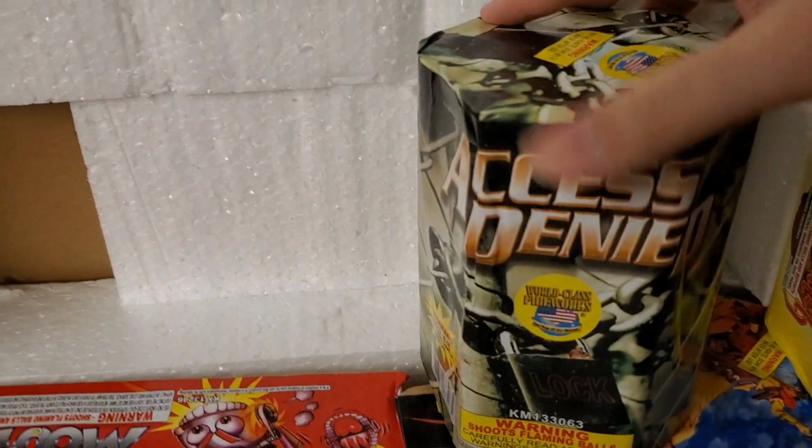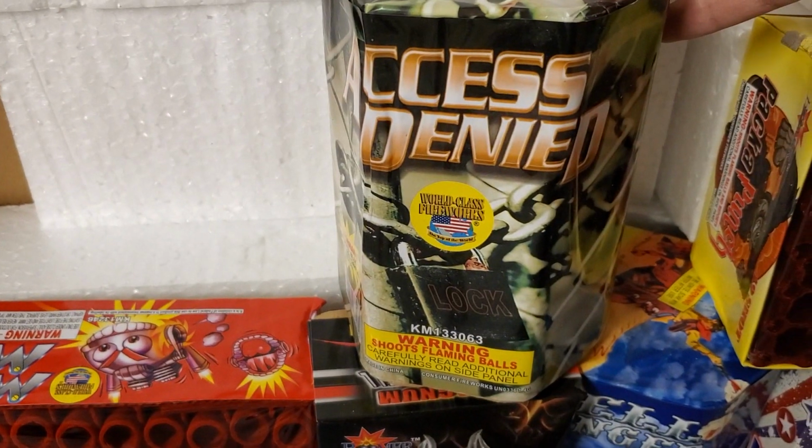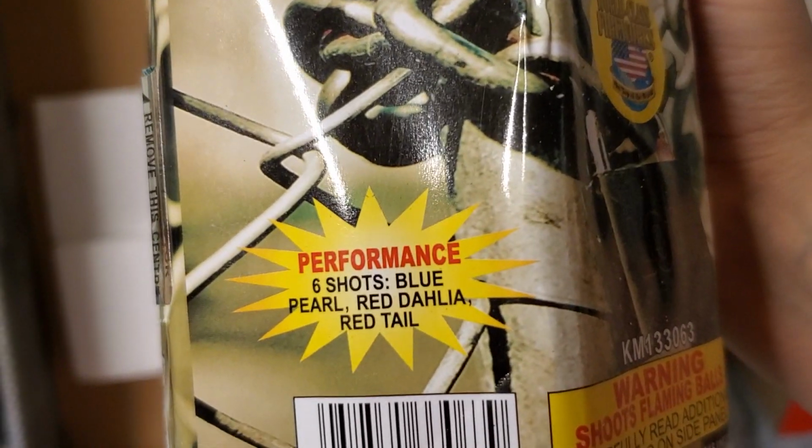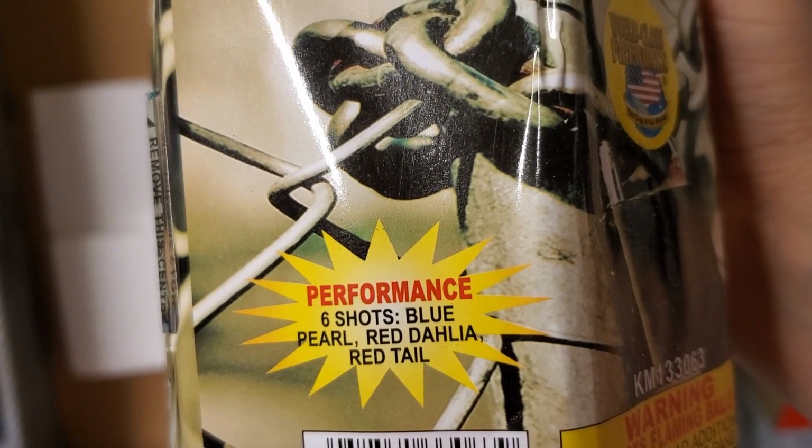All right, the next item here, we got Access Denied by World Class, and this may be a hybrid, I'm not positive. And the performance on it is 6 shots of red pearl, red dahlia, red tail. So I think this is a true cake. I don't think this is a hybrid.